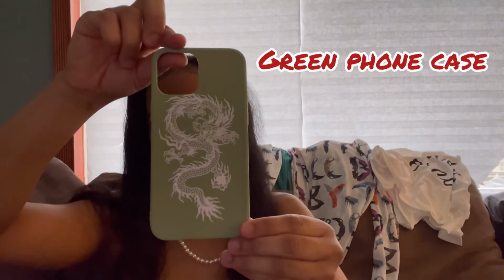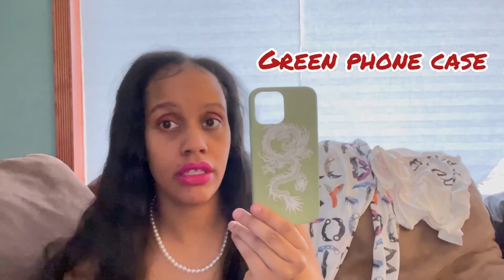Got these nails. I'm not going to take these out of the box, but this is how they look. So you might see me with some blue nails pretty soon. Very pretty. And then last but not least is this phone case. Very nice as well. The dragon. Very nice. It feels so good. So I can't wait to try this on my phone.